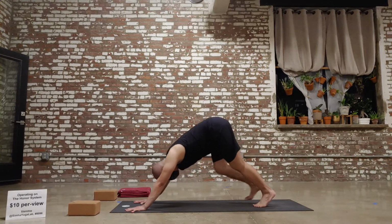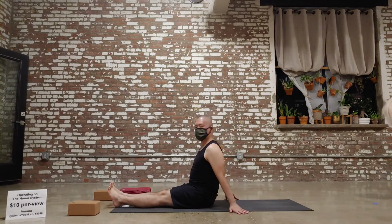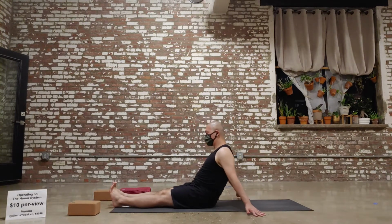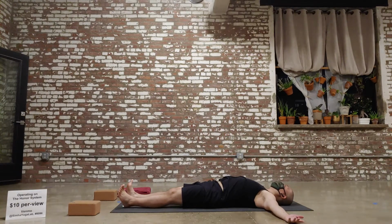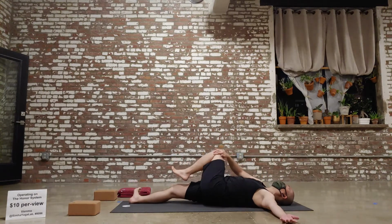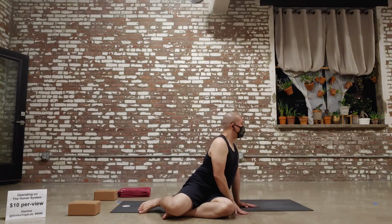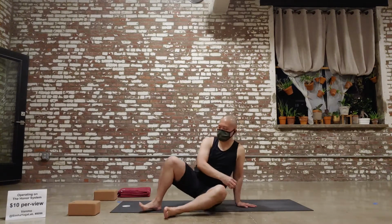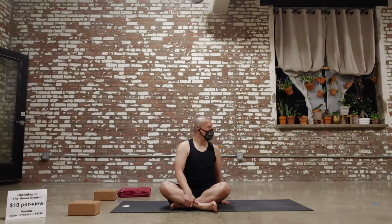All right, when you're ready, again, walk your feet forward toward your hands and take the feet down. Extend the legs forward. And with your hands to support you either side, slide onto the back. Keep the left arm out to a T position. Draw the left knee in and twist to the right. Recline, twisting. Take it back to center. Switch legs, switch arms, twist the other direction.